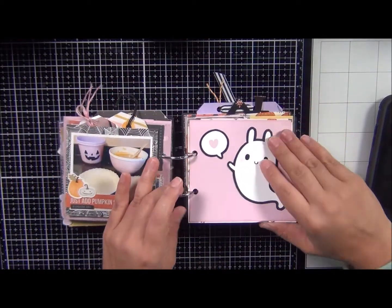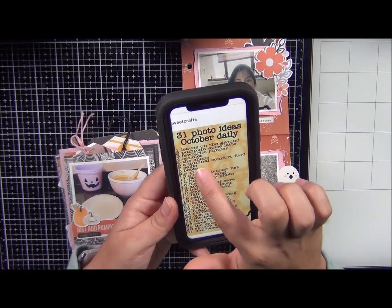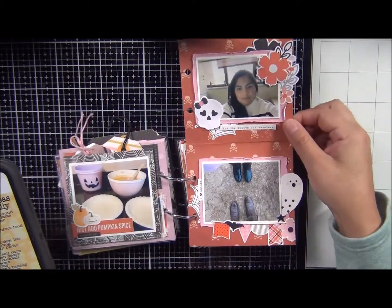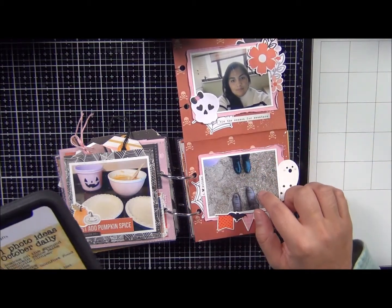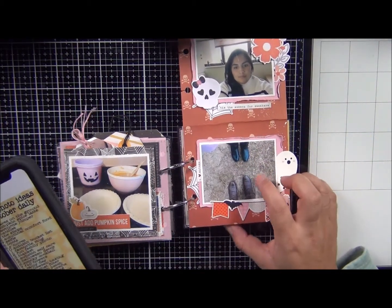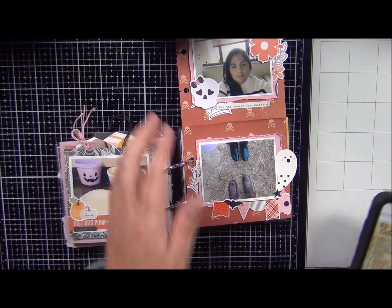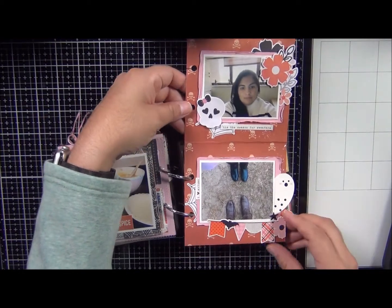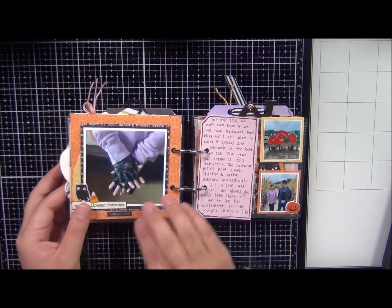And then number 7 is very simple. She had a selfie for number 7. That's a selfie of me at work in my office. And then for number 8, she had boots, and this is my daughter and this is me wearing our boots. And then I just made it flip this way, like so. So then you flip it this way.